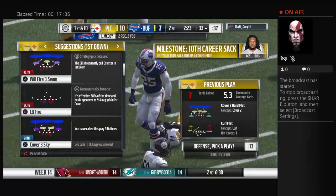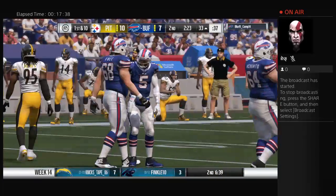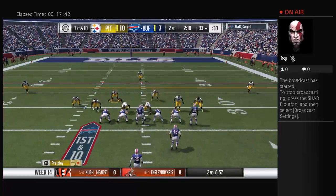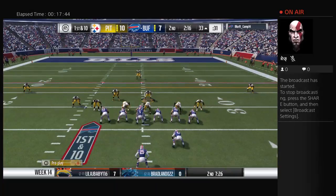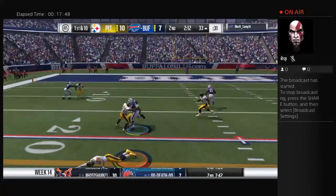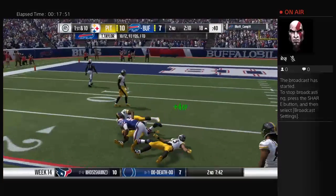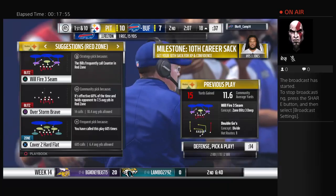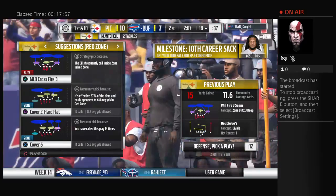There are a lot of tough routes to try and cover. When you see a runner come out of the backfield and run this angle route, looks like they're going to the flat, and then they put their foot in the ground and cut back sharply inside, not easily covered, and then when they catch it, good momentum built up by them as well. And able to pick up the first. 15 yards on the pickup there, and the Bills are going to have a first down.